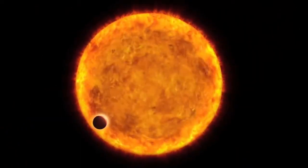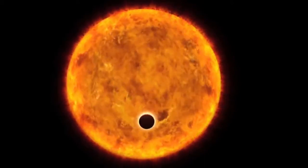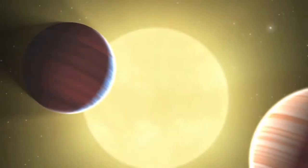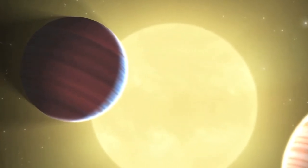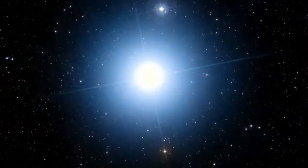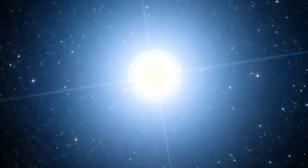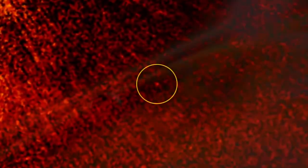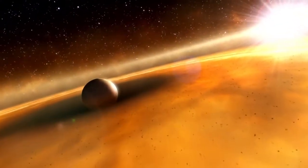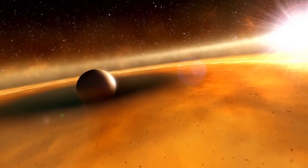For planets that pass directly in front of their stars, Webb will search for chemical fingerprints, identifying atmospheric gases like water vapor, carbon dioxide, and methane that absorb specific wavelengths of the star's light. Webb will also study the dusty disks where new planets form to reveal how the chemical compositions of younger and older disks change with time, and identifying how these changes are reflected in the planets we find.